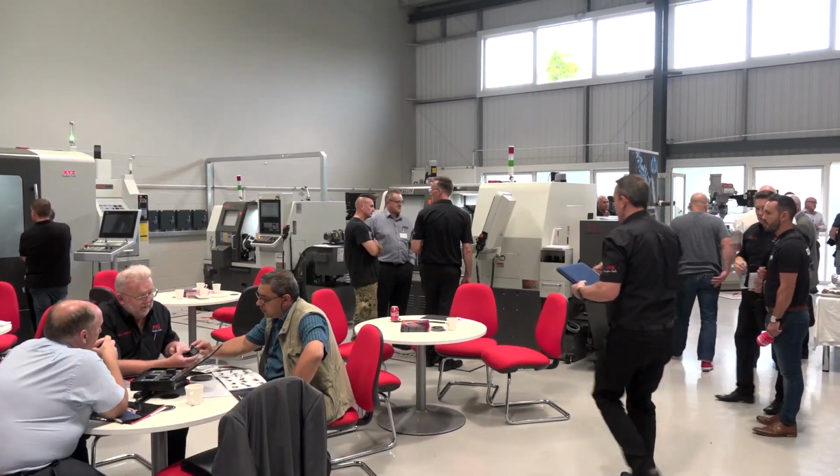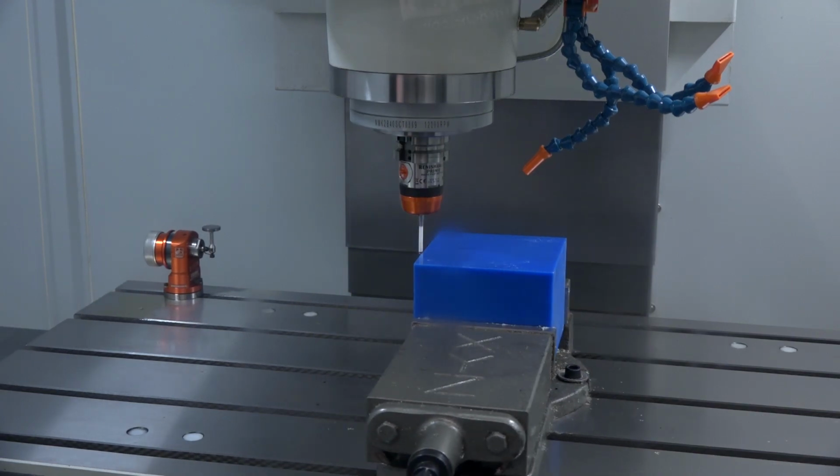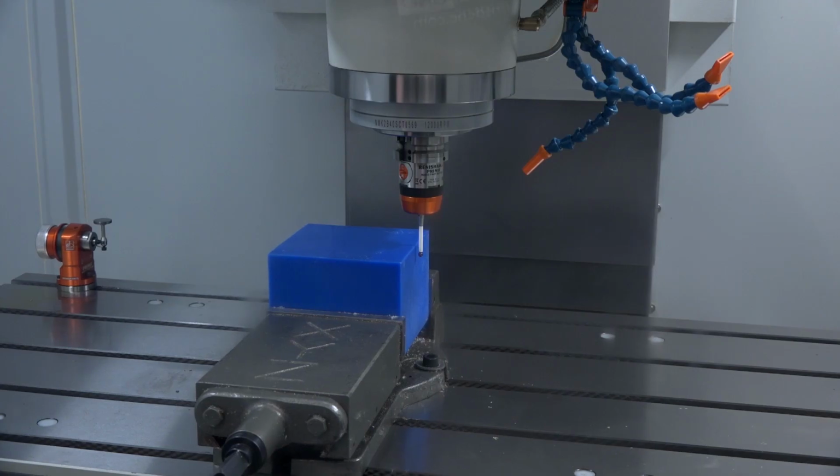Are you also going to be doing demonstrations on this site for your customers? That's the most important thing. We can do demonstrations, but we'll also do training. We'll have open days like today so people can see the range.